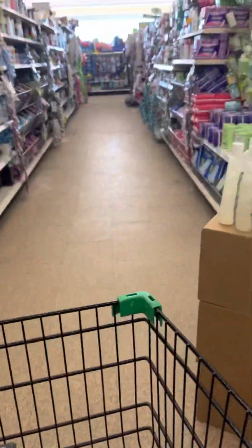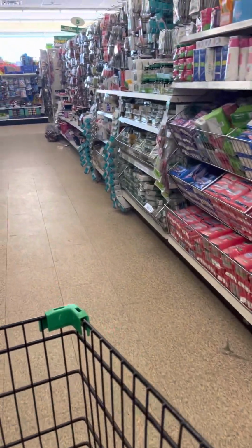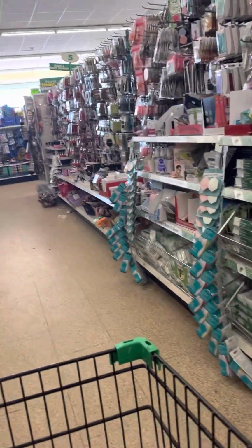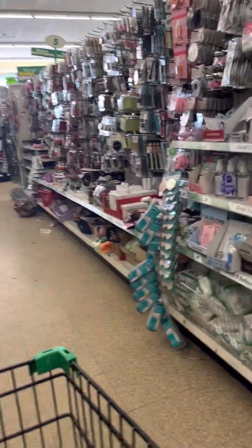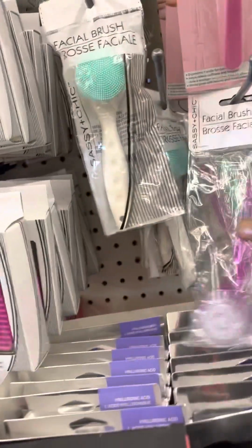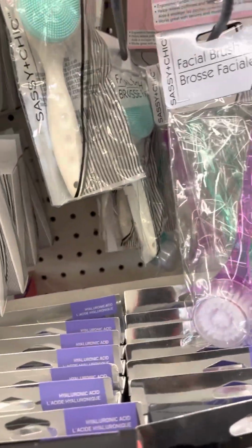Okay, guys. Let me see what else we can find. That's new. In this Dollar Tree here. Okay. Facial scrub, women's facial scrubs. I like these here. These are nice. We have the mini ones here. Facial scrub.